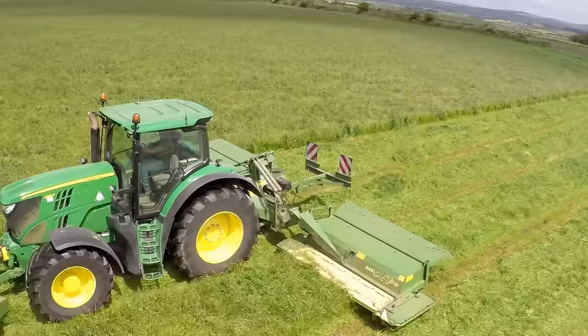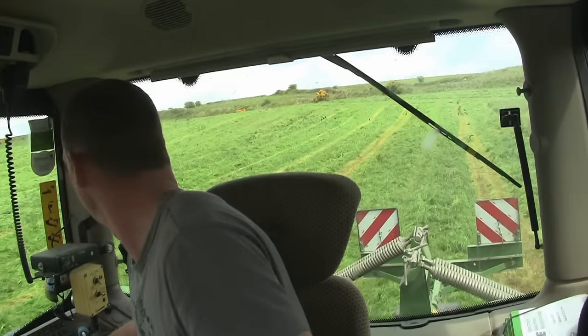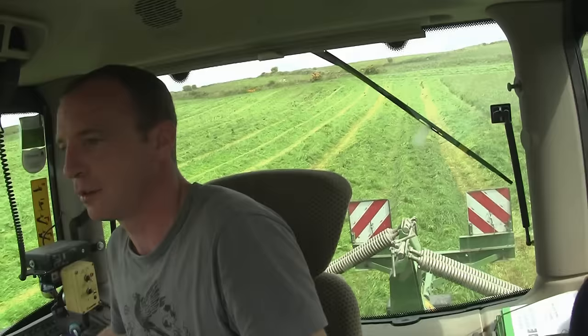She's doing okay. How were you mowing before the Krone mowers then, Declan? Taro front-to-back mower, and a John Deere mower. Two 10-footers? Yeah. First year with the triple, so they're a good job. Good job. You've no groupers on it, so it probably makes it easier, probably less horsepower required as well.